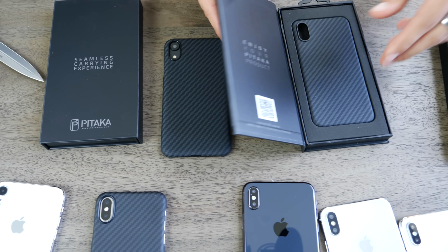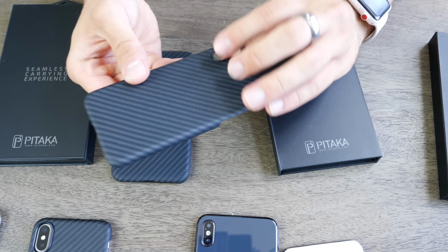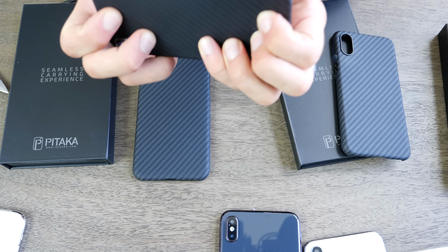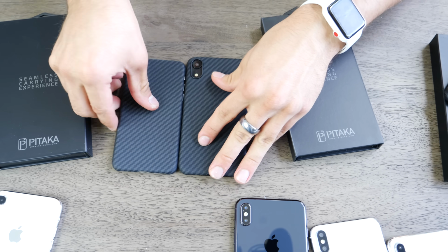Let's see what we got here. Oh, this is just for the regular version. I don't think there's anything different. Maybe just a slightly different design for the camera lens here. But yeah, that would be for the 5.8 inch. Just gonna throw it on just for the heck of it.